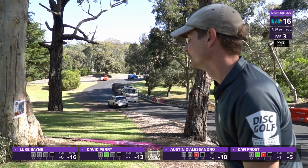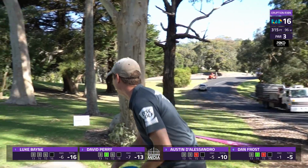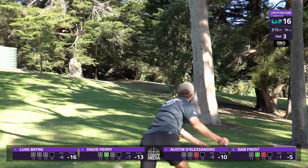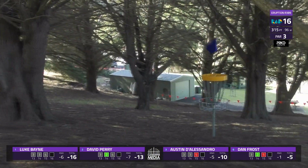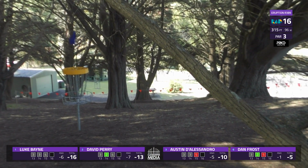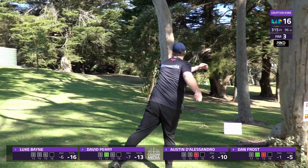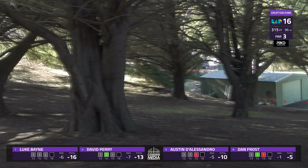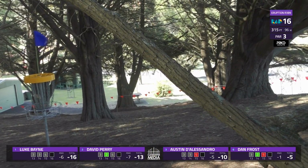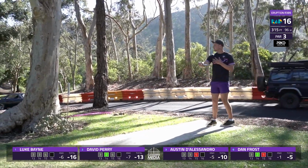So Lukey Bayne, he's probably got to bank on Perry hitting that putt, moving the 14 down. You want to put this one close to have that extra couple of strokes leading into the 2 treacherous water holes. Oh, this looks great. This might go in. Oh, and that is just outside the bullseye for Bayne. Fantastic drive. So we see the whole town of Mount Gambier drive through past this hole. Nice smooth backhand. Oh, that's right across there. That's fantastic. Beautiful. Fantastic.